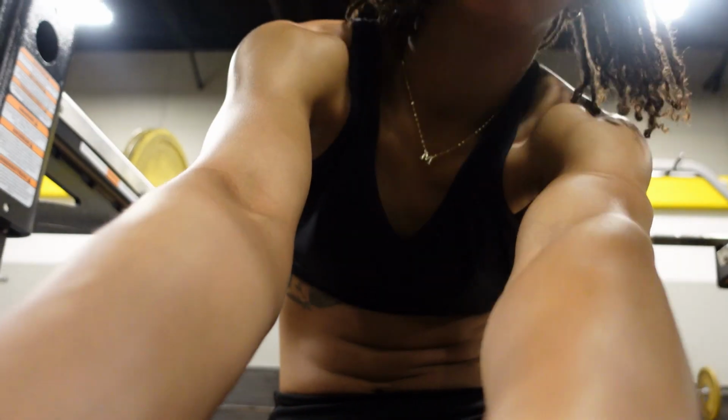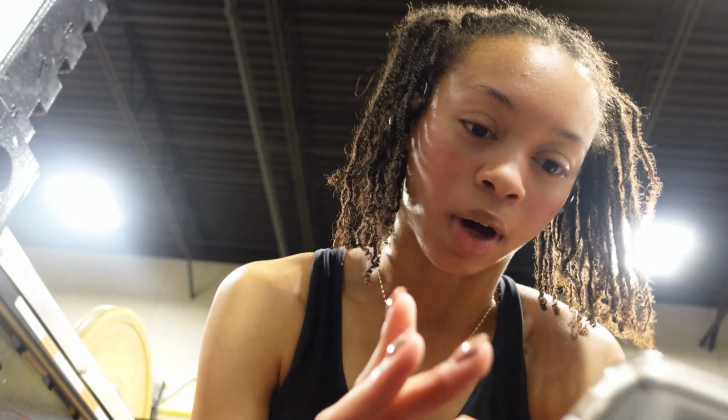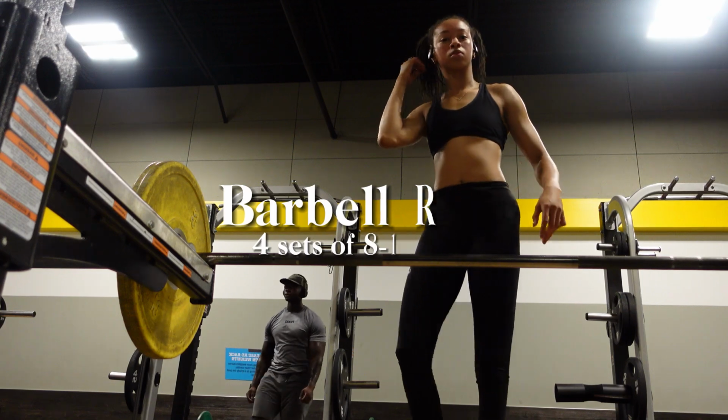Alright guys, so our first exercise on my top 5 list is deadlifts. You can do it with dumbbells. Dumbbells probably hit better than the bar. I'm going to be doing hypertrophy. So if you want to see growth and gains, you want to do hypertrophy, which is anything between 8 and 12 reps. In our first movement here, we have deadlifts.